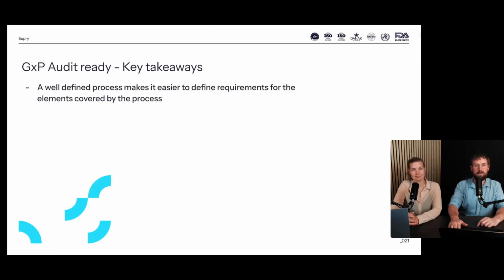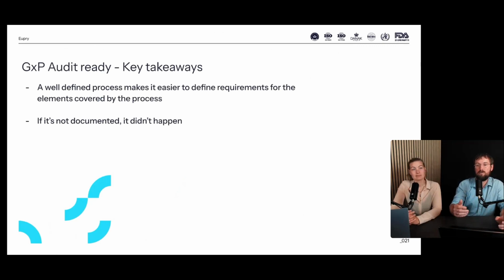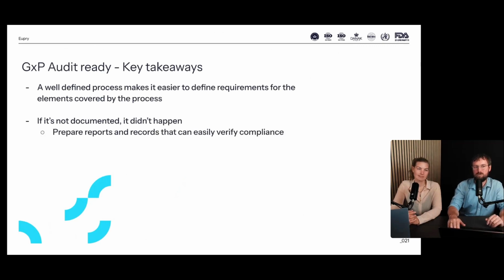So just to recap the takeaways, first of all, we'd love to say that a well-defined process makes it easier to define requirements for the elements. So basically being clear on each step, where does each requirement come from? And that also makes it way easier to test and to communicate to the auditor. And something we often see, especially with GDP companies, is there's a lot of processes which are performed, but are never documented. And of course, you can come to a place where you over-document, but basically writing stuff down, minutes of meetings, even where you've considered different items and how you should choose your strategy.